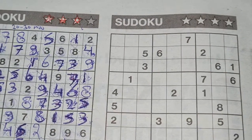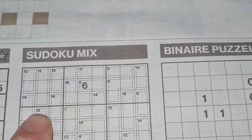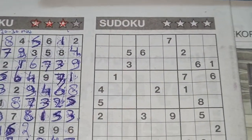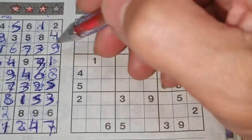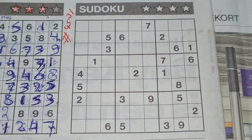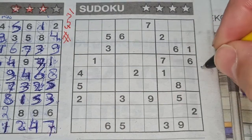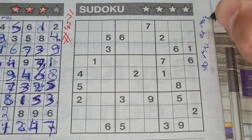We have four puzzles left. The Sudoku with 4 stars, Tectonic with 4 stars, Binary, and the Killer Sudoku. It's time for the 4 stars Sudoku. Is this really 4 stars? I do not know. We will see. But this will be number 4531. Alright. For a 4 stars puzzle, I need 30 minutes or more, if it's really a 4 stars.